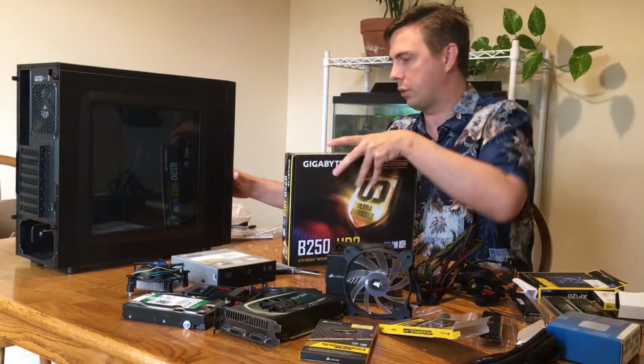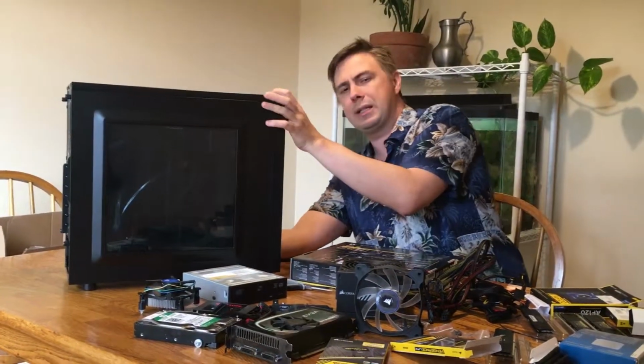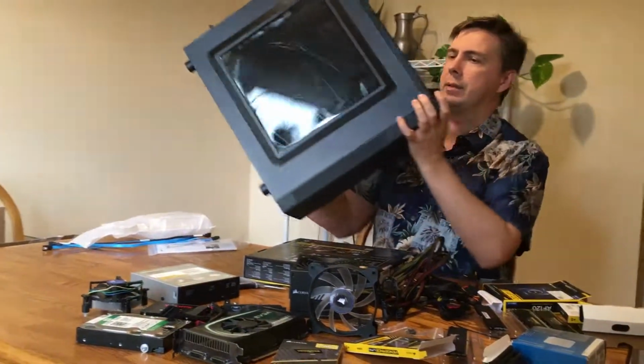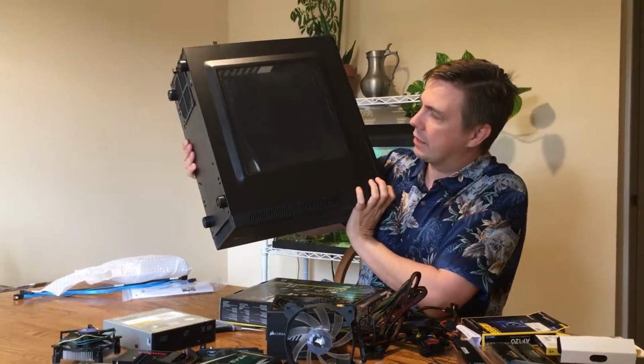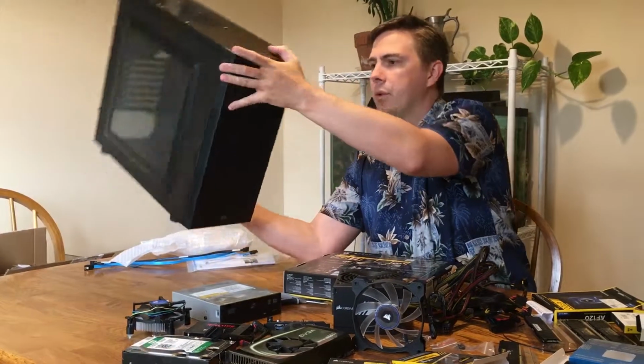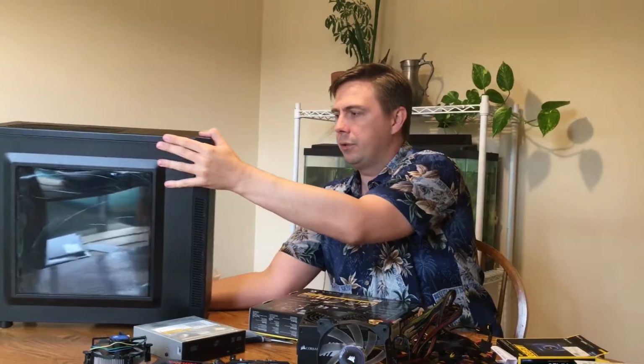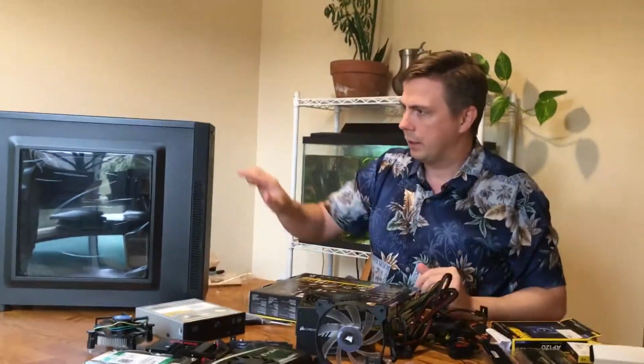Oh, and the case, the Corsair case 100R. This is the cheapest case. This is $50 on Amazon. Has the glass so you can see in it. Put your fancy lights there or whatever. It's not really necessary. The important thing is it has 2 optical drives in the front, or 2 slots for optical drives in the front.